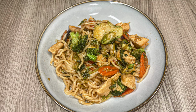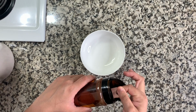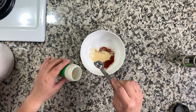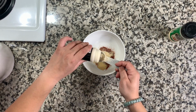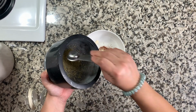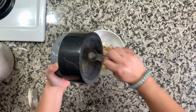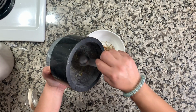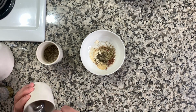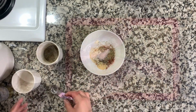So for this, I'm starting off by making the rub for the pork, and to a bowl I'm going to combine a teaspoon of paprika with a teaspoon of garlic powder, half a teaspoon of onion powder, half a teaspoon each of dried thyme and dried rosemary. Mine was whole rosemary, so I chose to go ahead and grind that up to make it more fine, and then some salt and pepper to taste. So I did about a quarter teaspoon of pepper, half a teaspoon of salt, and I mixed that all together.